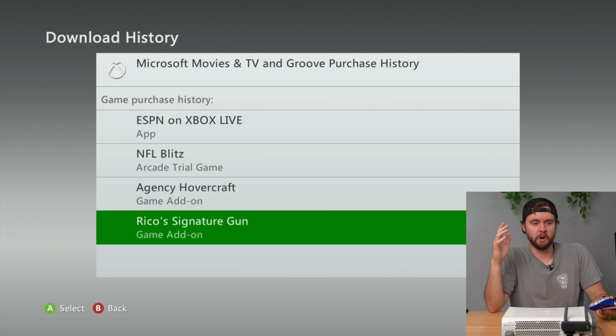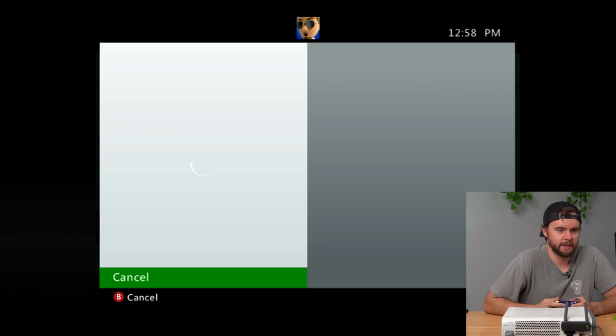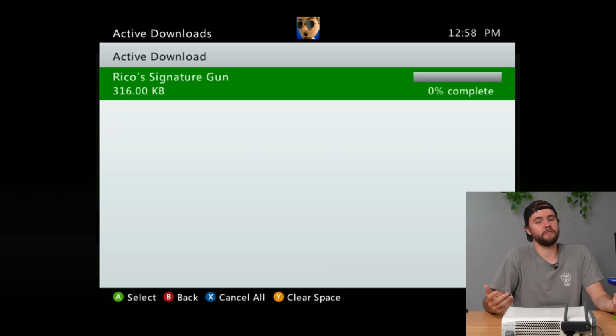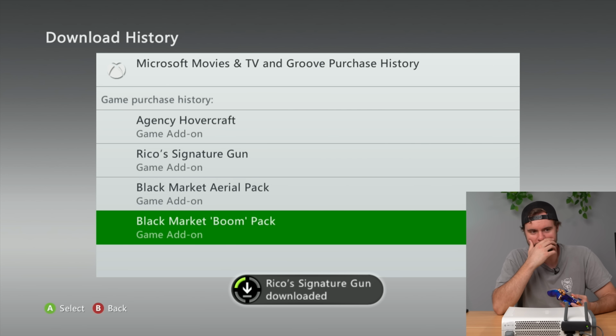And imagine you want to go find Rico's signature gun, and you have to scroll through hundreds of items to find that, and then be like, all right, I want that now. Let me go and download it. So you click on it, and once you click on it, it seems to work fine. It's 316 kilobytes, so it should be instant, and yeah, that was pretty fast. That's cool. All right, but here's the problem.